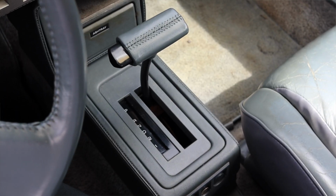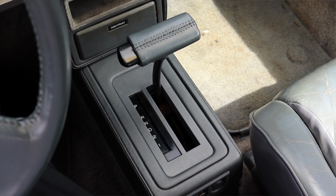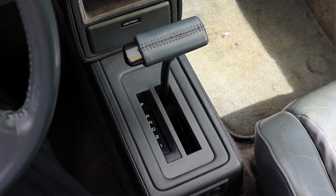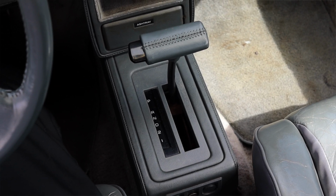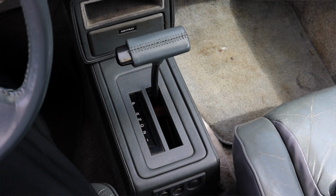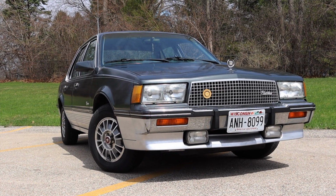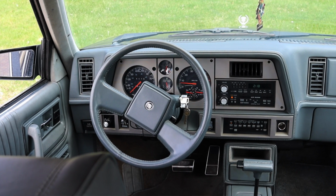Like I said, paired to it is a 3-speed automatic transmission. It's a pretty lazy transmission from GM. It's nothing crazy. It's not like the modern automatics we have today. However, it's still working here 35 years later, so I can't really knock it too hard. Last but not least, the Cadillac Cimarron is front-wheel drive. So with that out of the way, let's talk about the interior.